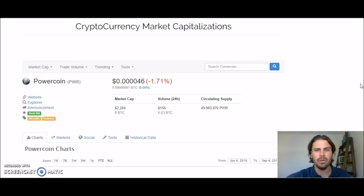Now, just as a side note, the Power Token from Power Ledger is not to be confused with Power Coin or PWR, currently listed on CoinMarketCap. They are two different coins.